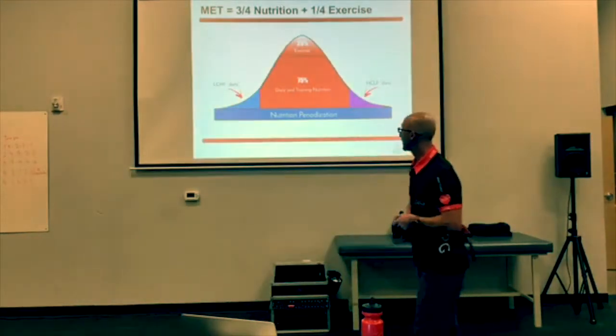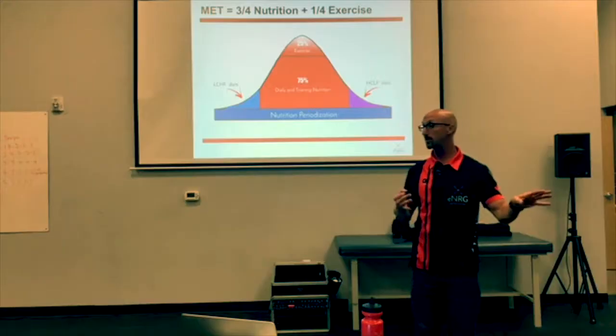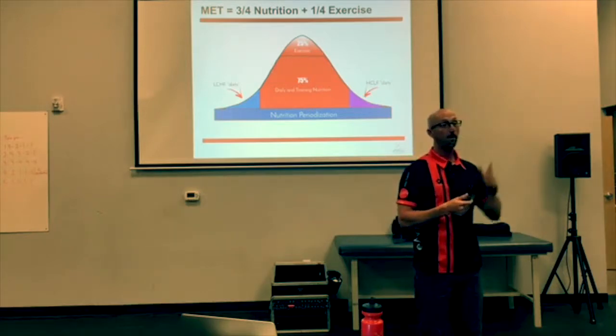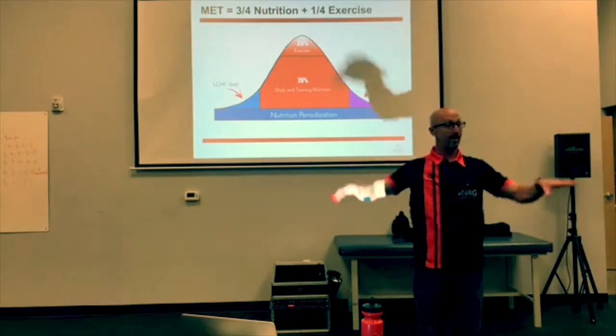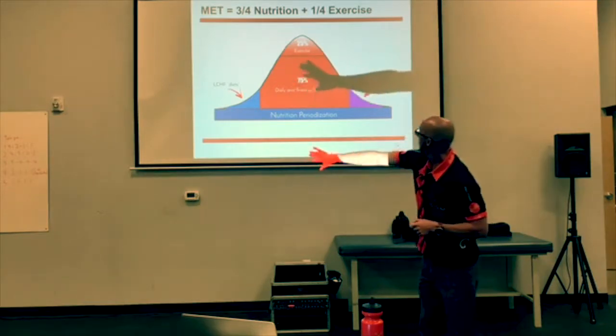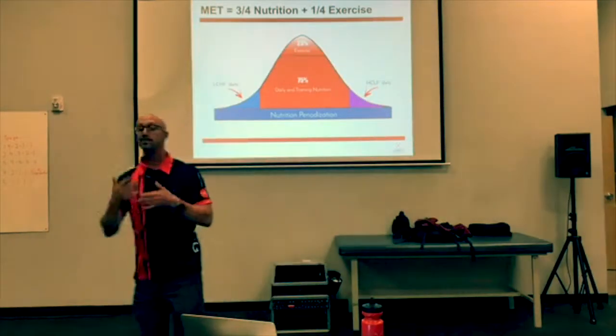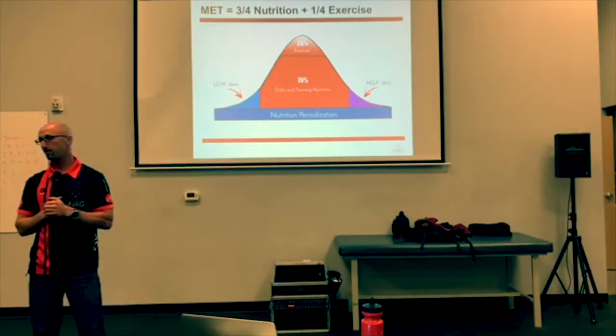So here's my little graph, okay? Metabolic efficiency is the red, right? So 75% of this is what you put in your mouth. It's food. No pills, no powders, no potions. We can talk about those, but I'm talking about food, right? I'm talking about what you get at the grocery store on the outer aisles, not in the inner aisles necessarily. So 75% of it is here, 25% is exercise. So we can't discount exercise, but it's not a major component of the equation.